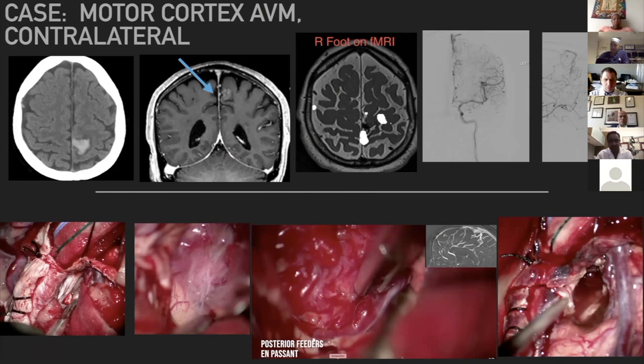Here's the whole case, beginning to end in pictures. This is the transfalcine view, so going from the right side through the falx to the left side in order not to retract the brain. Here, through that window, you see the feeders. And then this next picture, the third picture, is en passage. So I use the sundt clips on the en passage vessels so I don't damage the endothelium of the parent vessel. And then lastly, the resected AVM.